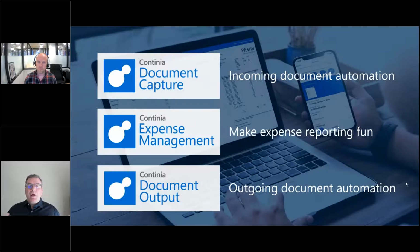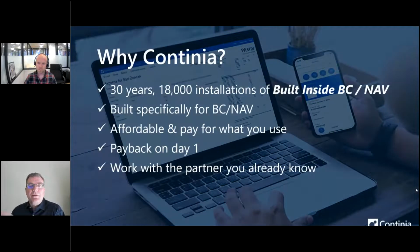So how are we combating this? We have 3 different solutions we're going to show you in very quick order today: document capture and expense management, and we'll explain a little bit more about what those do. If you would like more in-depth demos, certainly we can arrange that, or you can hop out to our YouTube channel. We also have a tool called Document Output, and that's for sending out information from BC and NAV, customer statements, invoices, terms and conditions, anything along those lines. And we can talk about that another time if you want as well. But we do have a short time today, so I wanted to jump in.